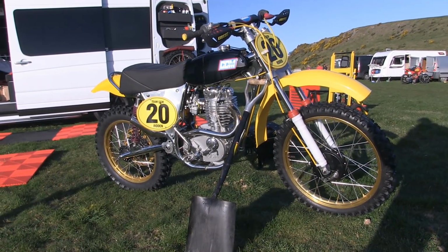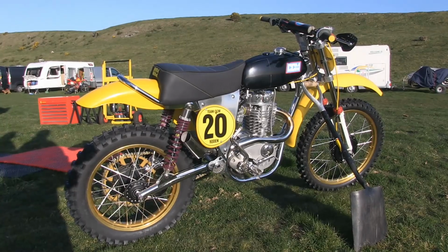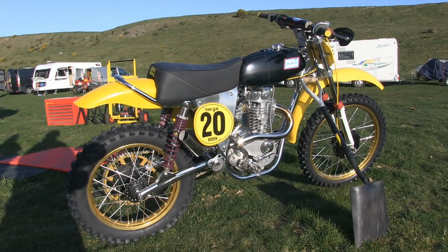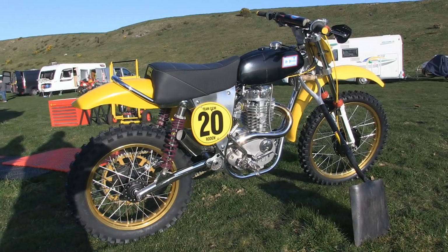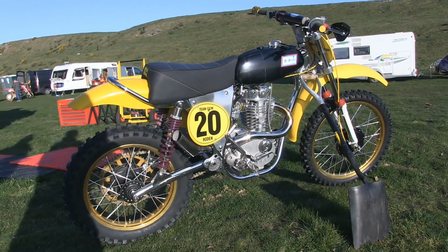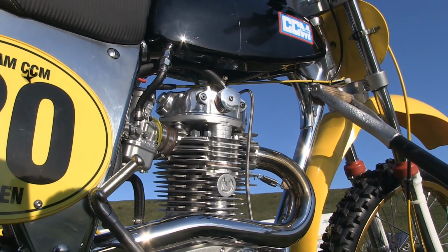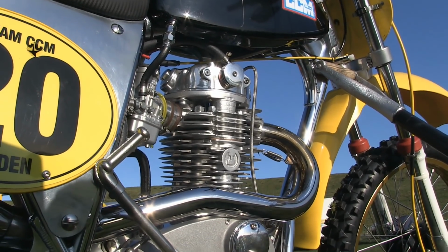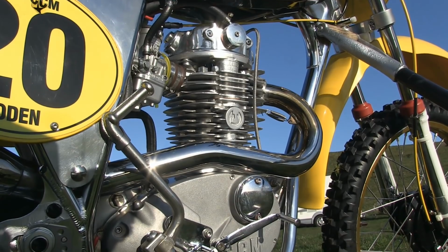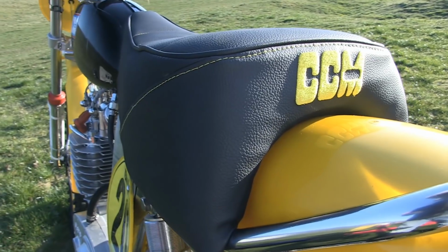Okay, this is a bike that needs no introduction whatsoever. This is Stewart Rodin's 1974 CCM. Now Stewart won the pre-1975 class on this particular machine in 2018, and as you can see, the old British CCM looks absolutely gorgeous in this low spring sunshine.